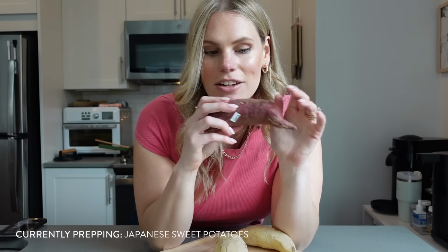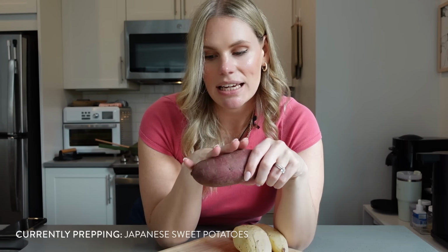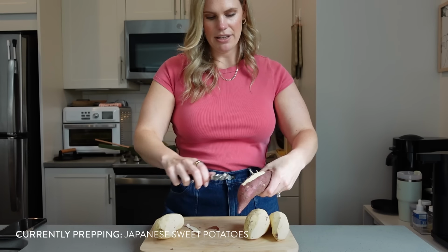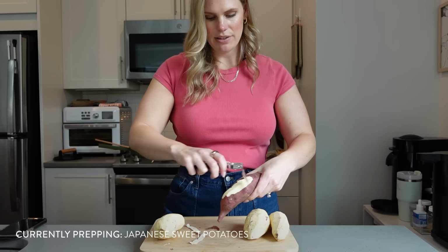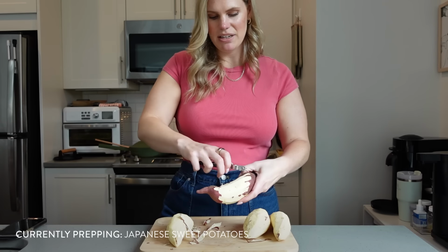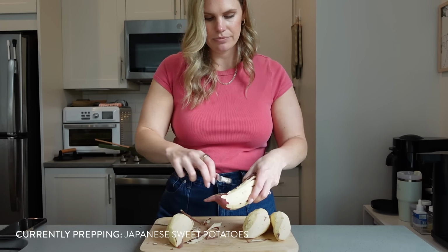Okay, next, the Japanese sweet potatoes. I've already started peeling them. I just need to finish peeling, and then we're gonna cut into cubes, toss in some oil and spices, and then roast. Gonna be super quick, super easy. And I really, really love Japanese sweet potatoes more than I even like regular sweet potatoes. They're seriously my favorite. I find it to be even sweeter than the orange, you know, typical sweet potato. So tasty.